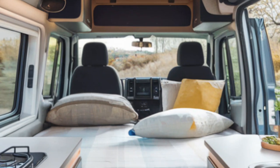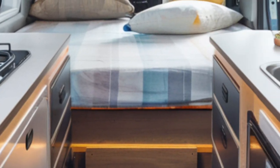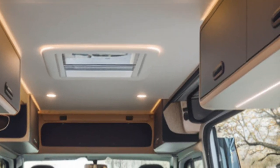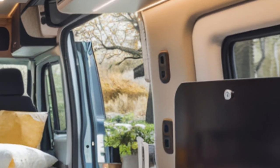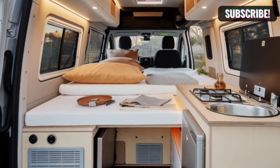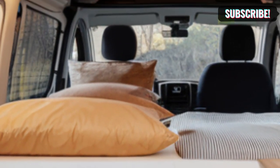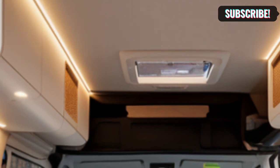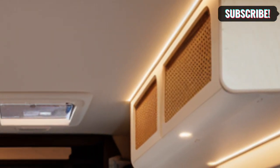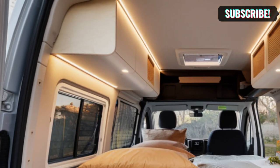Step inside, and you're immediately welcomed by an interior that's both practical and surprisingly refined. The cabin has been reimagined for the camping lifestyle. The layout is intelligently designed to maximize space, with high-quality materials used in key touchpoints like the leather-wrapped steering wheel, soft-touch dashboard, and premium fabric upholstery. The centerpiece of the cockpit is a new 9-inch touchscreen infotainment system with wireless Apple CarPlay and Android Auto, voice command support, built-in navigation, and even off-road trail maps. Yes, it's adventure-ready from the tech side too.